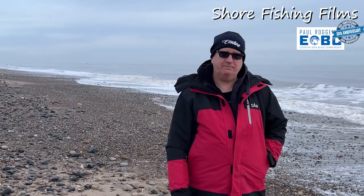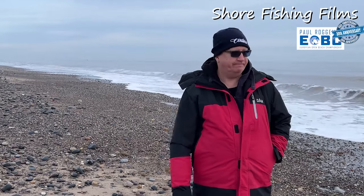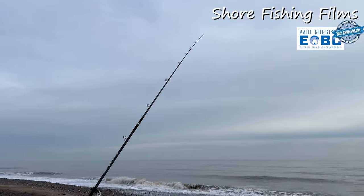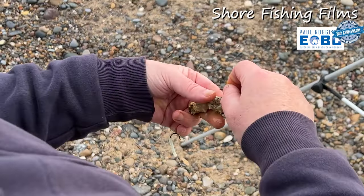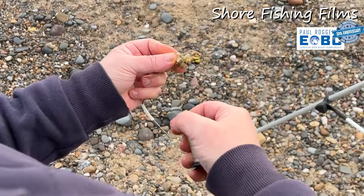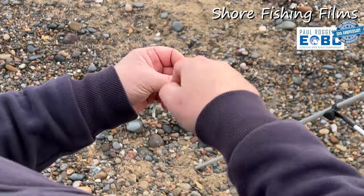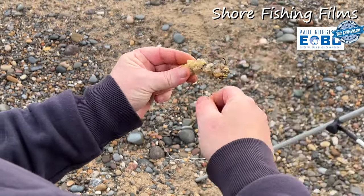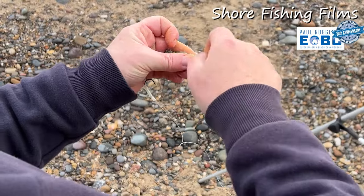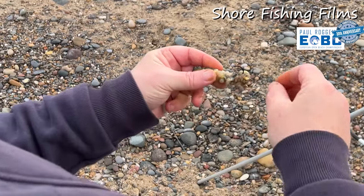So, time to get set up, a couple of practice casts, lay the line on the reel, and we'll go get our gear down by the water and we'll start fishing. See you in a minute. Whipping on a nice peel of crab. Absolutely brilliant crab from Newton Baits. So let's hope this does the business. Nice long thin bait. There we go.